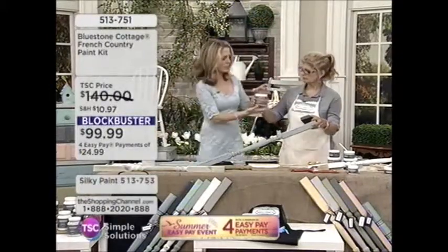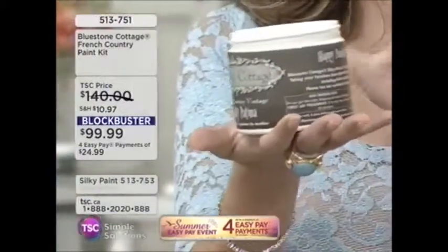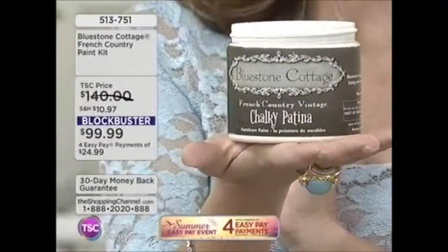Here, let me hold this. Sorry, that's open. I did that whole armoire that we just saw a moment ago. Pamela was talking about her girlfriend. Now, as I said, it's thick.